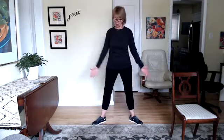Good. All right. Coming to a little bit wider stance here. Let's bring our toes now on an angle. Good. But just find yourself landing where it's comfortable for you. And then start to wiggle the hips. You can bring your hands onto your hips. Wiggle your hips side to side. And then come back to center here.